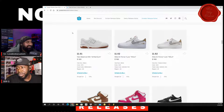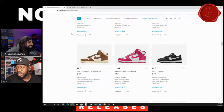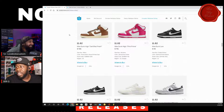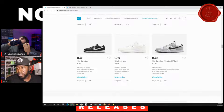That'd be doper. And we got more Dunks. Of course we got more Dunks. It's the certified season, bro. The certified fresh and the prime pink high. And we got, I guess, the reverse panda. This is like the first reverse panda, but it's actually not reverse. It's just all black and white. Shall we call them the referee pandas instead? Exactly, I like that better. And on the second, we're getting the scratch off. When you're getting them on the first, because we get a lot of releases on Tuesday, not so much on Monday. And also the women's white sail Dunks.